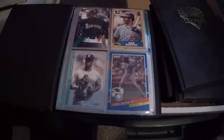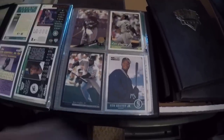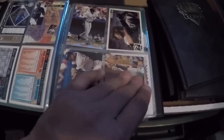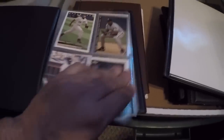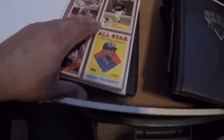Ken Griffey. Oh, Ken Griffey Jr. too. Ken Griffey Jr. sells here too. I think this will be my last one. Frank Thomas. Yeah, Frank Thomas cards. Kirby Puckett. So that's what you're getting in these. Bunch of little players that are like that.